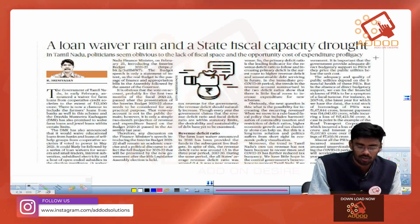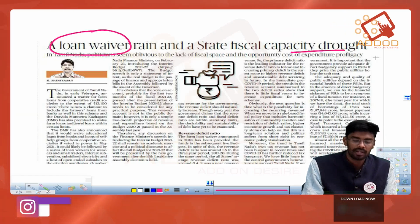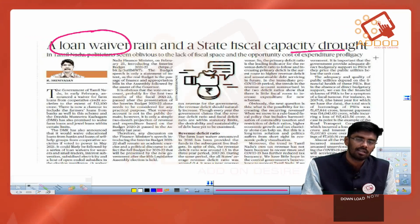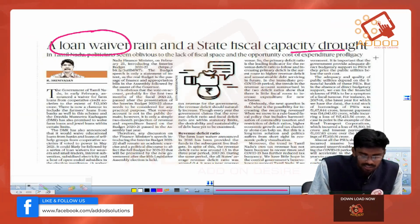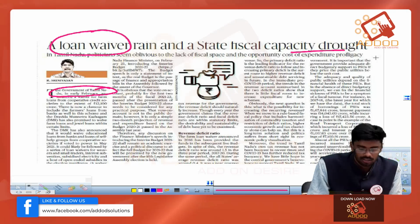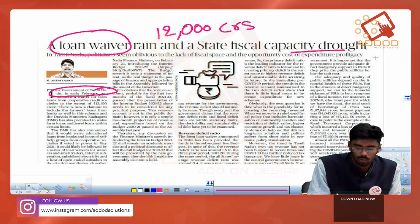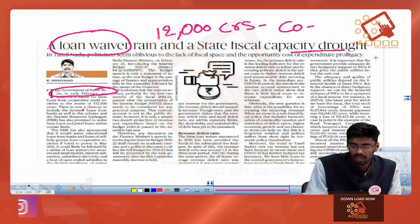Next, the third article of today: loan waiver and state fiscal capacity drought. What this article is mainly talking about is that whenever state or central government elections are coming up, the government and the political parties announce numerous subsidies and waivers to get votes. In a similar context, the government of Tamil Nadu announced rupees 12,000 crores of loan waivers to farmers who have taken loans from cooperative banks.